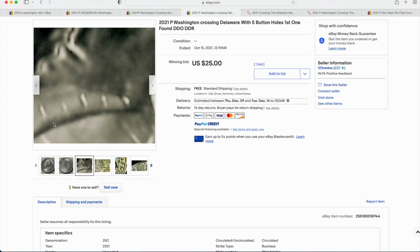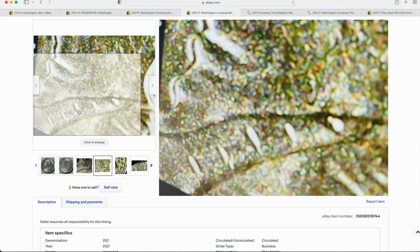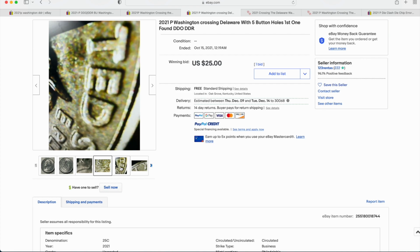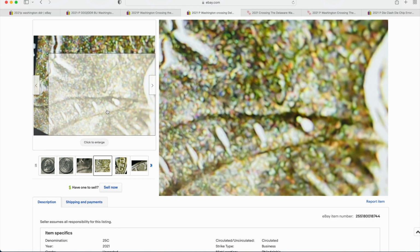And you can see right here in his fuzzy photograph, he has 1, 2, 3, 4, 5 buttonholes. Now, when you look at it under actual regular light, you can tell very clearly this is just post-mint damage in a very convenient place. So if you see this one, please run. Don't spend $25 on this quarter.